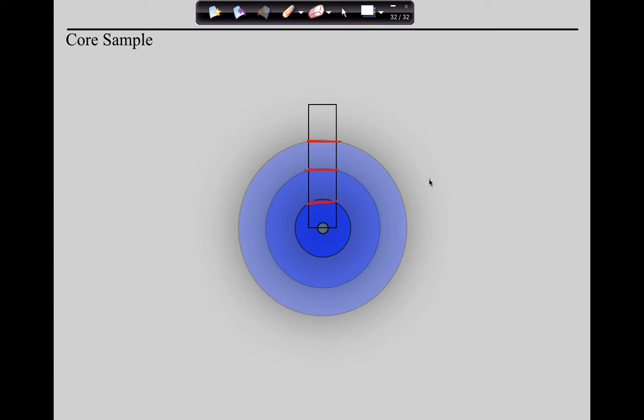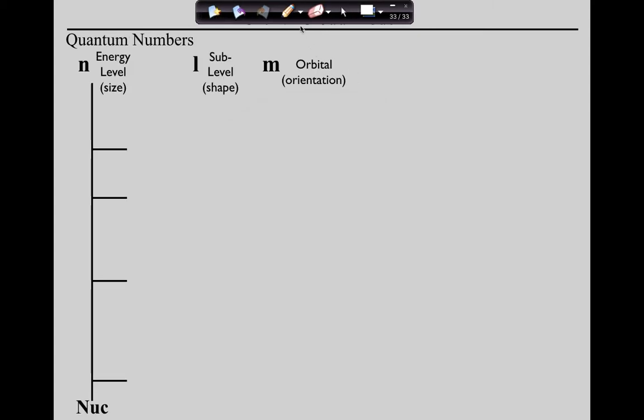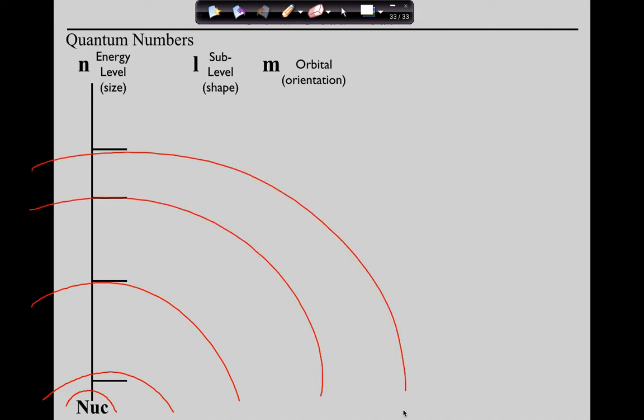So let me show you this way. Don't draw this, but let's just make sure you're clear. What we're saying then is this. If we come back here, the nucleus is at the bottom, and then these represent the edges of the clouds, but we're just showing that little piece of it. Do you understand now what you're looking at?